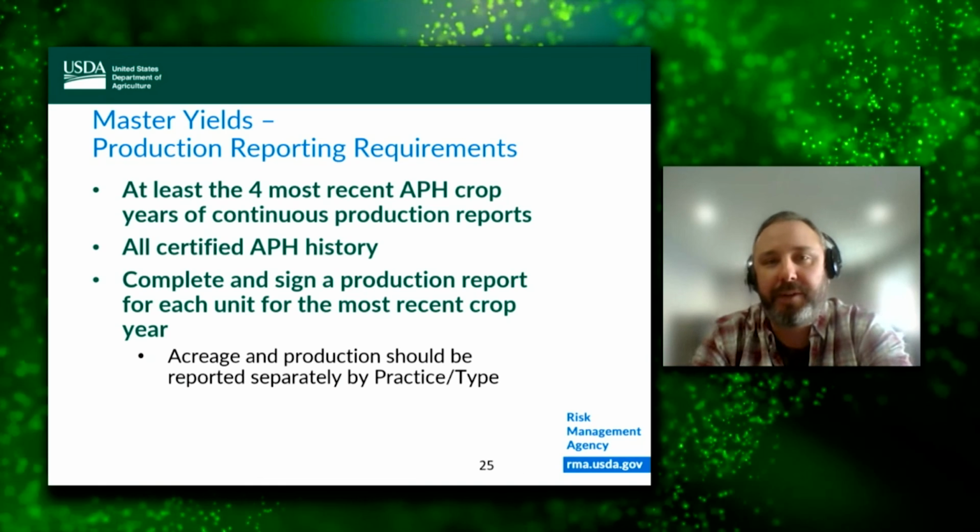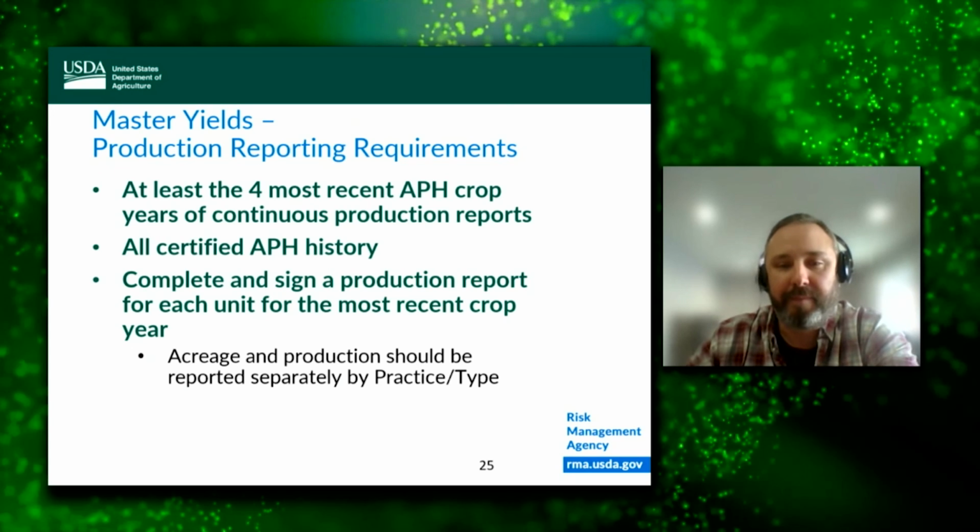What you'll need to establish a master yield is at least 4 years of continuous APH crop year production reports. So it's a minimum of 4 years, and you need to produce those. It's going to combine all of your certified APH history. Then you're going to need to complete and sign a production report for each unit for the most recent crop year. That acreage and production does need to be reported separately by practice and type.